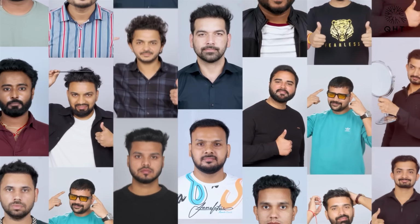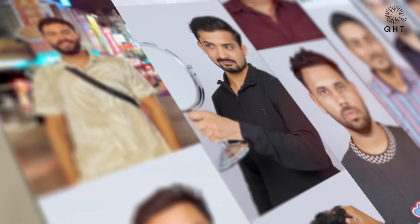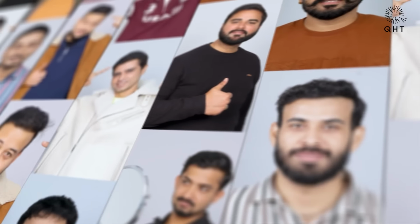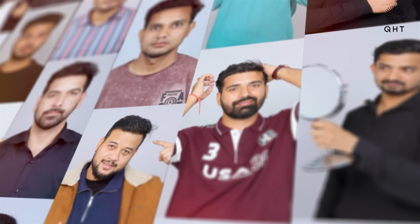The difference in each patient's growth timeline occurs due to individual hair growth cycles, scalp condition, and healing response. Every scalp reacts differently after transplantation, which is why growth appears earlier in some patients and later in others.